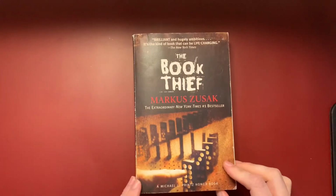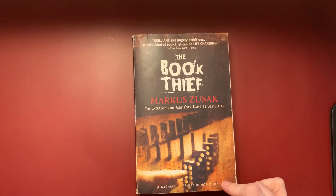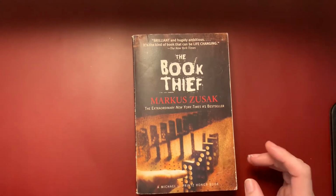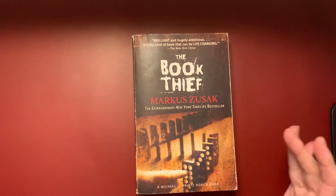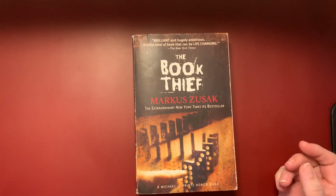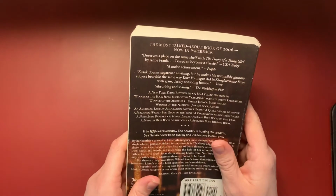I picked up The Book Thief, used copy. I was always confused why, and this was a Michael Printz Honor book. Extraordinarily, yeah, I got some raving reviews. I always thought that this was an adult book. I didn't realize it was considered young adult, like ages 12 and up, because it's such a fat book for one. And number two, it reads to me, I always thought, like adult writing from the few glimpses I've had.